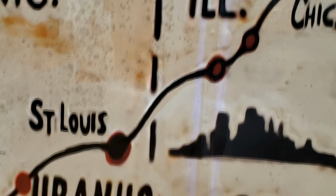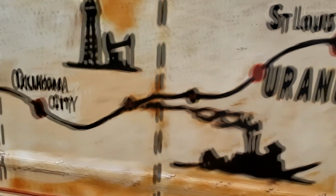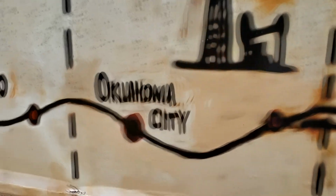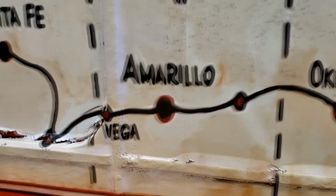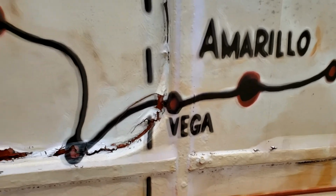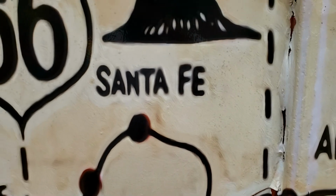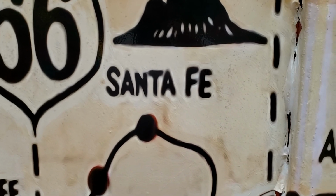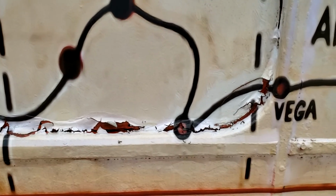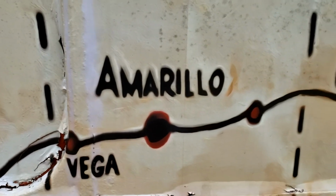We started in Casey, Illinois, went through St. Louis. We're in Uranus. We're going to go through Oklahoma City, Amarillo, Vega, Tucumcari, and we might go as far as Santa Fe this trip. We haven't decided yet. But either one, that's where it's going to end. Then we're going to go back to Amarillo, fly home from there.